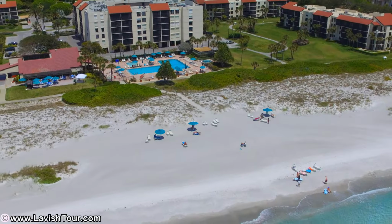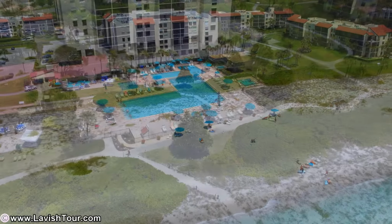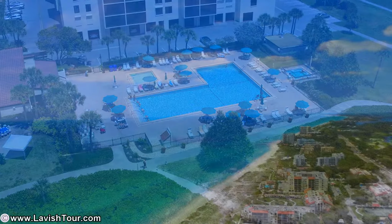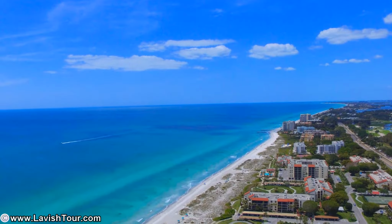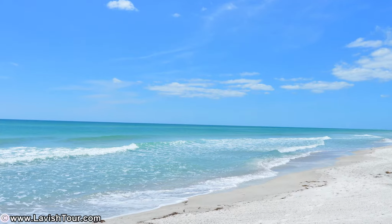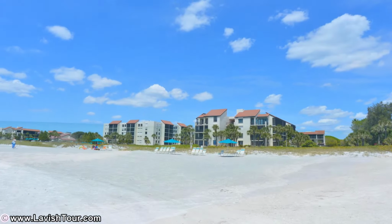Enjoy the Suncoast lifestyle in this magnificent beach getaway located in Sea Place on the coast of Longboat Key. This lovely two-bedroom, two-bathroom unit boasts an updated kitchen, wood flooring throughout, and partial views of the Gulf of Mexico.